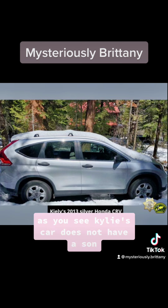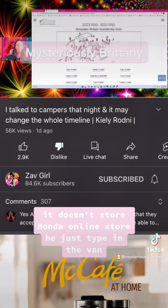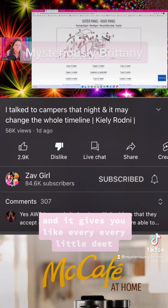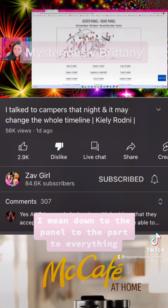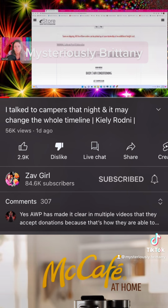As you see, Kiely's car does not have a sunroof. If any of you guys want to check it out, look, it doesn't. It's the Honda online store. You just type in the VIN and it gives you every little detail, down to the panel, to the part, to everything, like if you want to order a part.